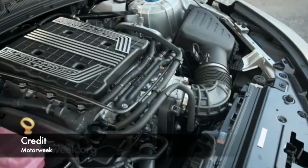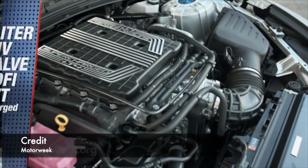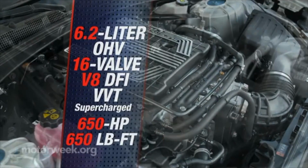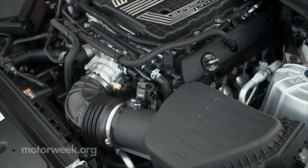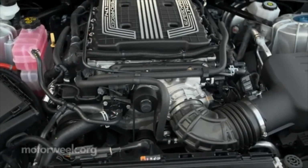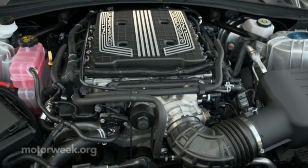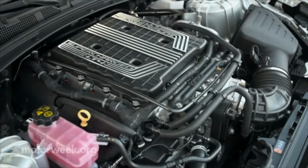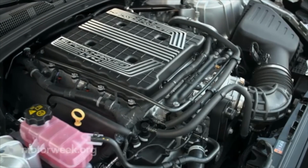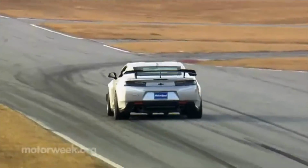We also have the LT4 and the LT5, which represent the ultimate evolution of the small block, blending cutting-edge technology with the engine's core strengths of versatility and performance. The LT4, used in the C7 Corvette Z06 and Camaro ZL1, delivers 650 horsepower and 650 foot-pounds of torque, showcasing the small block's ability to handle modern supercharging and direct injection technologies.